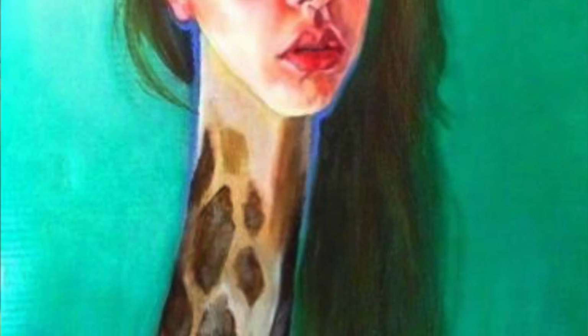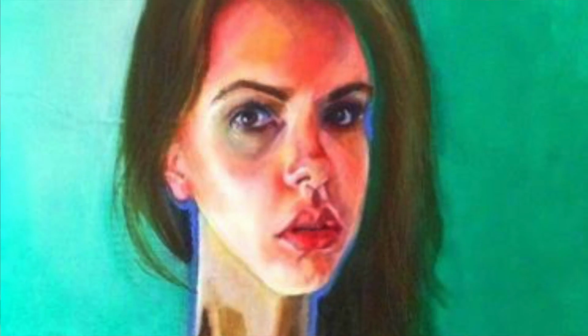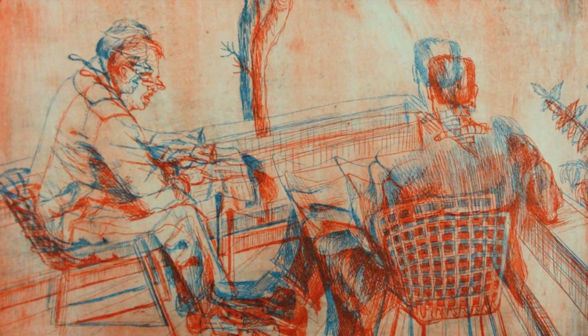I love going to museums and looking at all different kinds of art. I love portraits because that's what I do, but I also like, you know, abstract art. But some of my favorite artists are Alice Neel, Eric Fischl, Lucian Freud, so a lot of different artists I like, but mostly in portraiture.